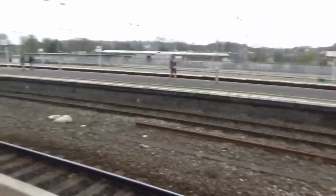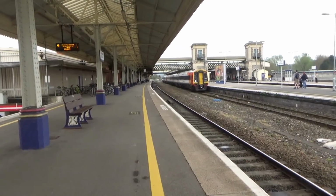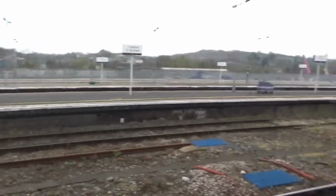Got a London Paddington HST due in a minute. But yeah, it's platform 1. Platform 1 is home to the entrance at Exeter St Davids, with the footbridge just up there. It's a lovely view all around.